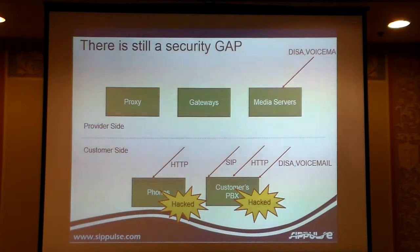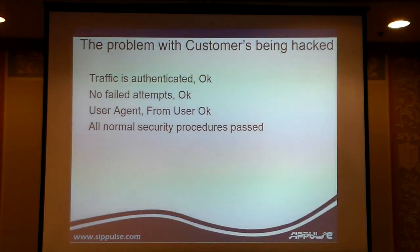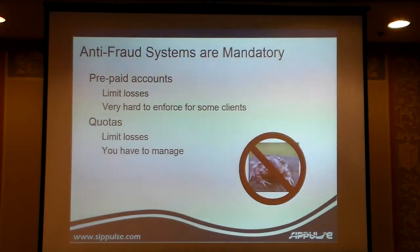No solution is complete without anti-fraud. For this case, we need something like an anti-fraud solution that protects our system from fraud, because we cannot protect it directly from customers. The problem is customers being hacked. Traffic is authenticated, there are no failed attempts, so failure to ban does not help here. The user agent, from user, everything seems okay. All normal security procedures pass. So whenever a customer is hacked, it's a problem for the provider. In this case, we can apply an anti-fraud system.